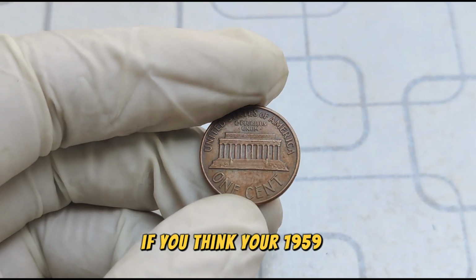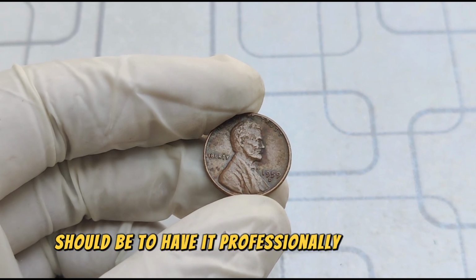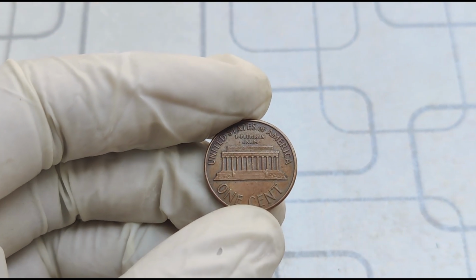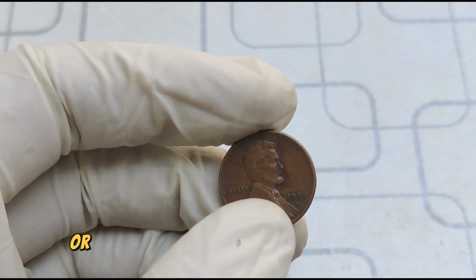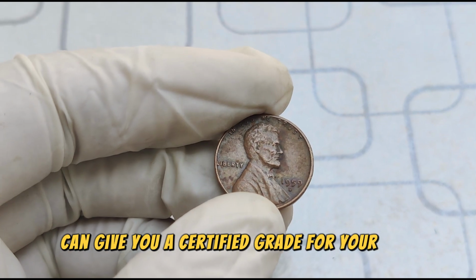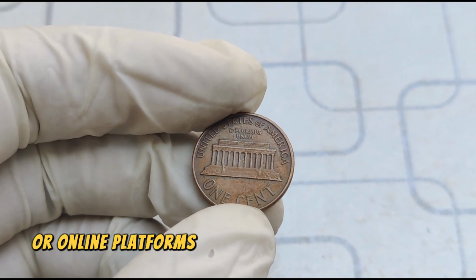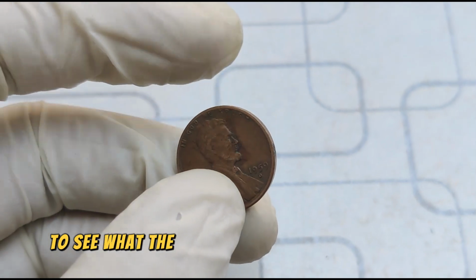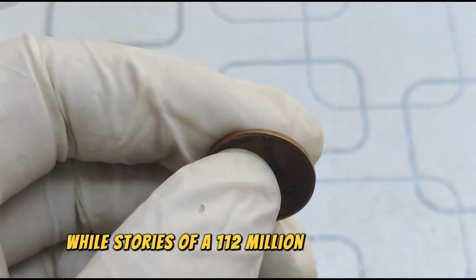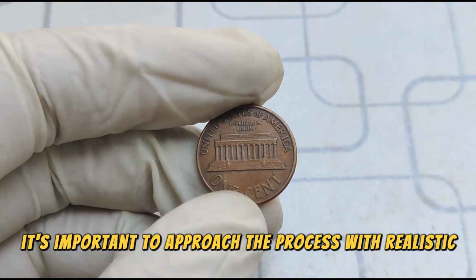If you think your 1959 D penny might be one of these rare finds, your first step should be to have it professionally appraised. Many reputable coin grading services, like PCGS, Professional Coin Grading Service, or NGC, Numismatic Guarantee Corporation, can give you a certified grade for your coin. Once graded, you can take your coin to auction houses or online platforms like Heritage Auctions or eBay to see what the market might be willing to pay. But remember, while stories of a $112 million penny are legendary, it's important to approach the process with realistic expectations.